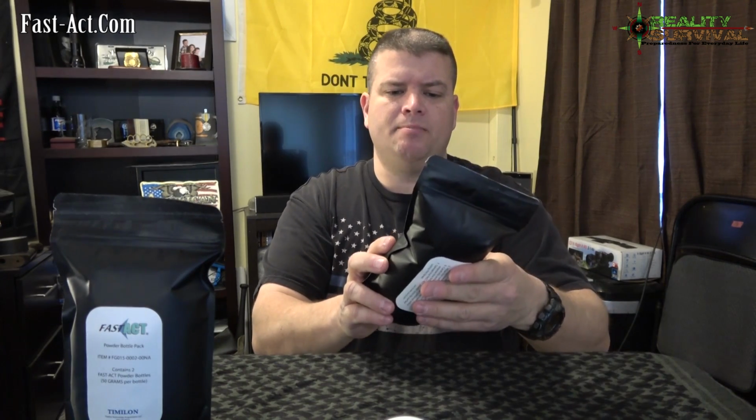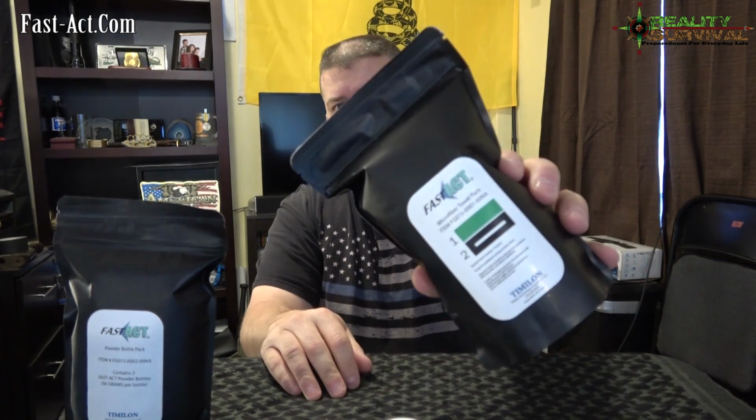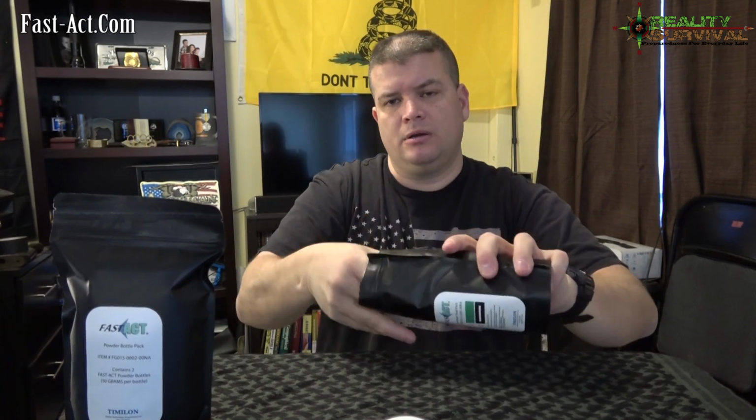Okay, so let's look at the next one here. This is a microfiber towel pack. And as you can see, it's all sealed up in a bag. And there's two towels that come in here, if I understand it correctly. One of the towels is for wiping up or absorbing the chemical that has spilled. That's the green towel. You use that to wipe up any excess. Let's say maybe you spilled some acid on a table or on your arm or something like that, and you'd use that to pick up the excess.